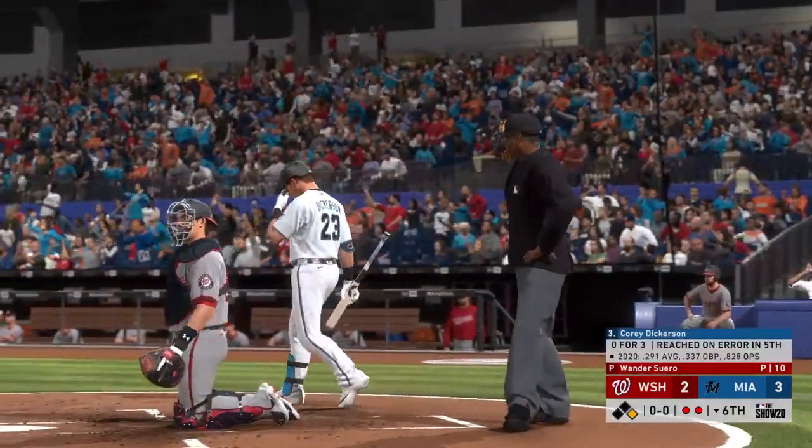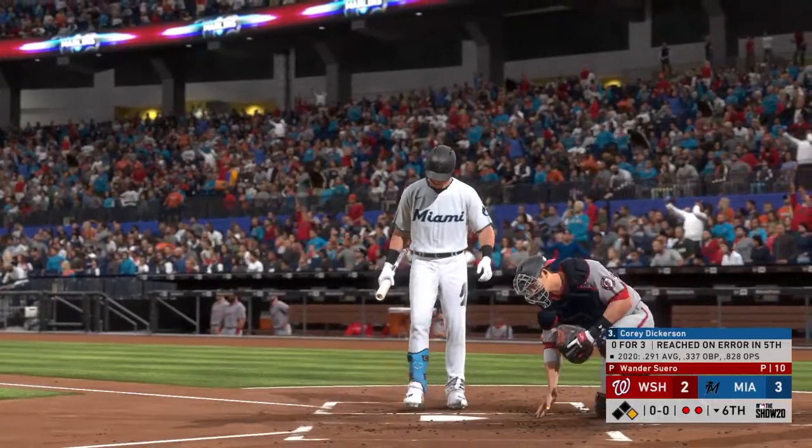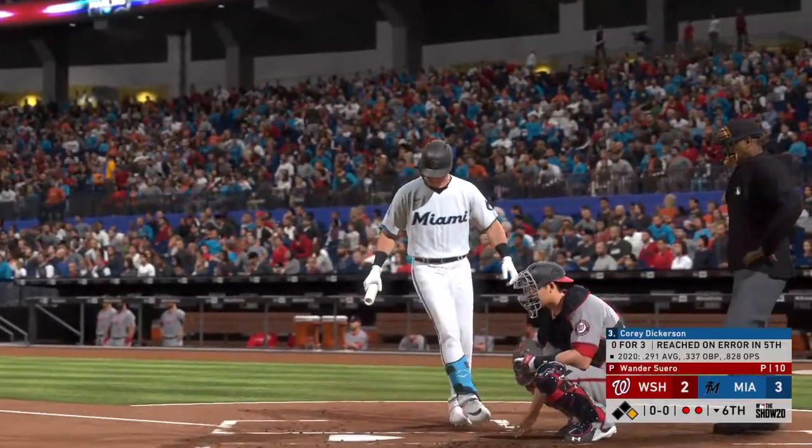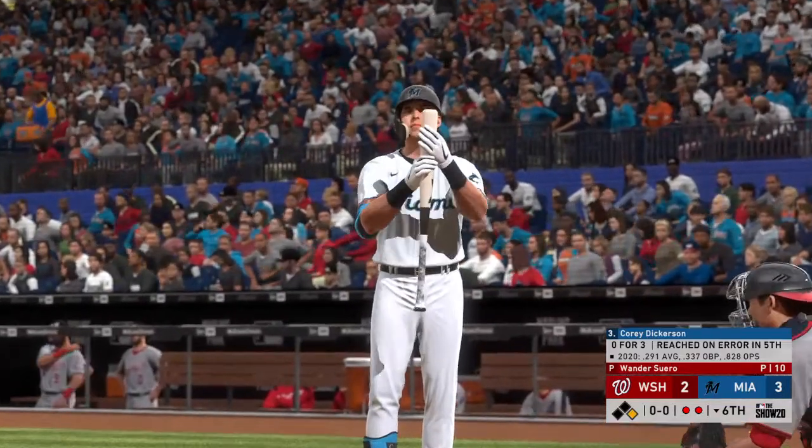Striding into the box, Corey Dickerson, 0 for 3 to this point. Yeah, not his game so far. He's such a good hitter. We all kind of expect him to pick up 2 or 3 hits most of the time. That's not really how baseball works, though.